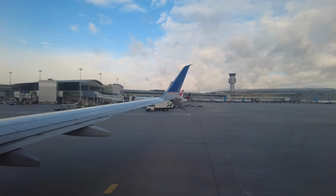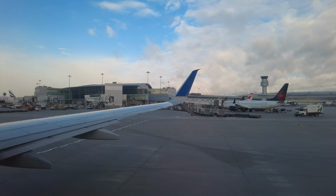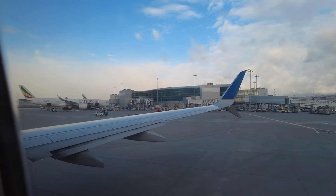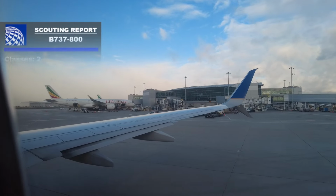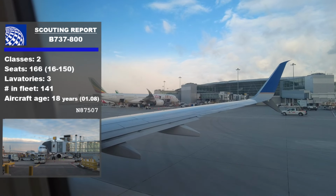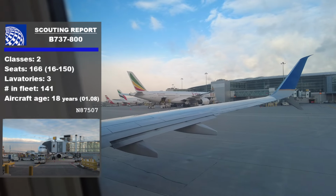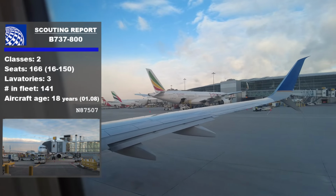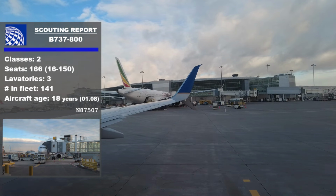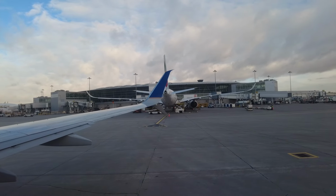Today we'll be seated in 32F, and I finally had a moment to catch my breath. Phew. Today we're on one of United's 737-800 aircraft, one of 141 in their fleet. This variant of the 737 contains 166 seats over 2 classes, and there's 3 lavatories on board. Our aircraft is 18 years old, and was first delivered to Continental and flew with them until the two airlines merged back in 2010.